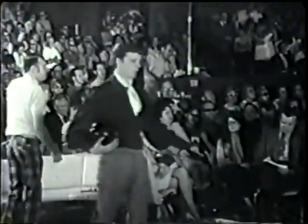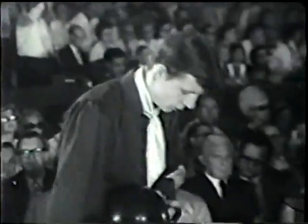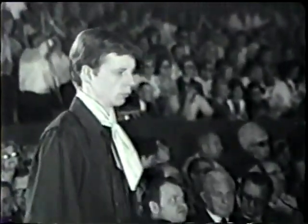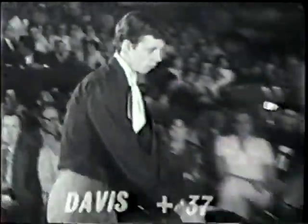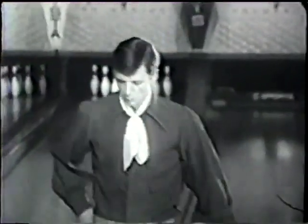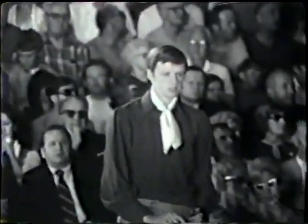Chris, each house conditions the lanes a little bit differently. Some go down 10, 15, 20 feet with the oil. Some go 30, 40, or 50 feet. Therefore, the surface varies in length, not only in width. From board to board, the grain is soft, grain is hard. And here, the surface has been dry in the track and not very much oil. Booming strike for Davis in the 8th frame, leading by 37 pins.